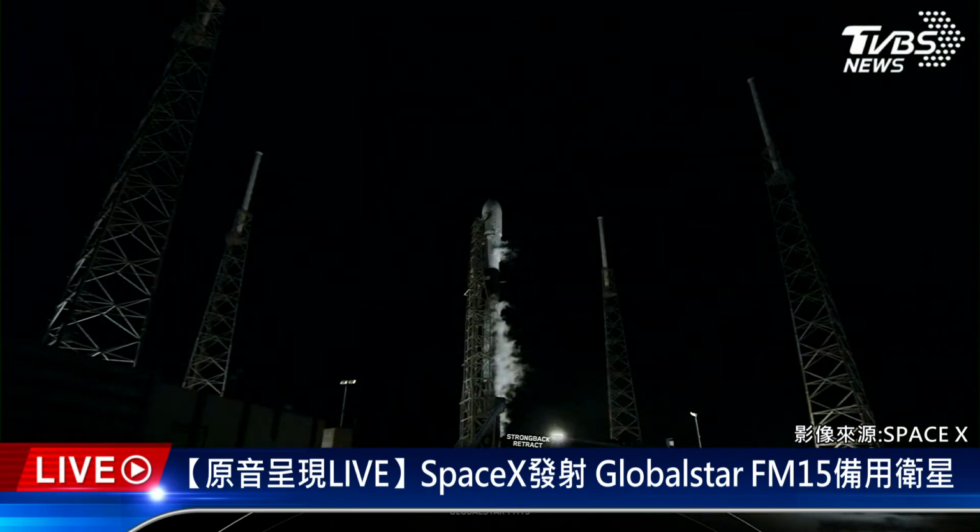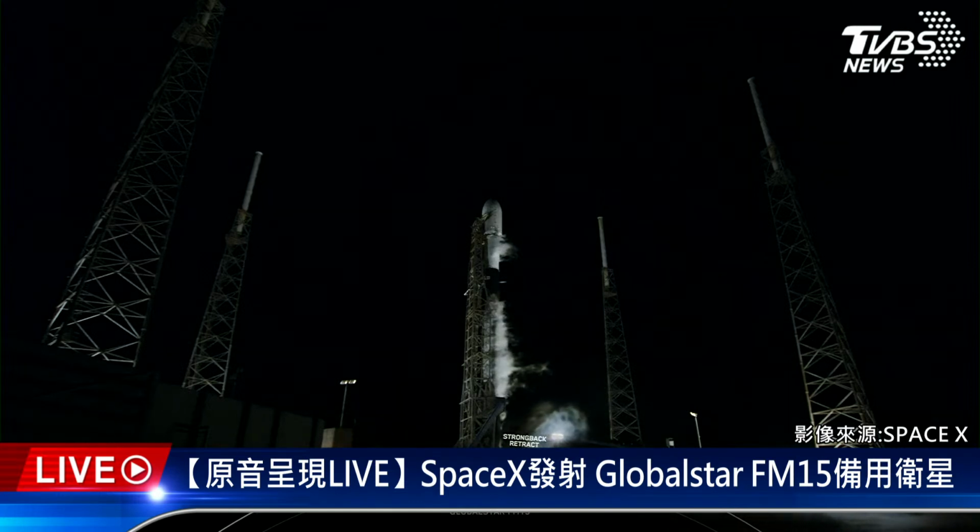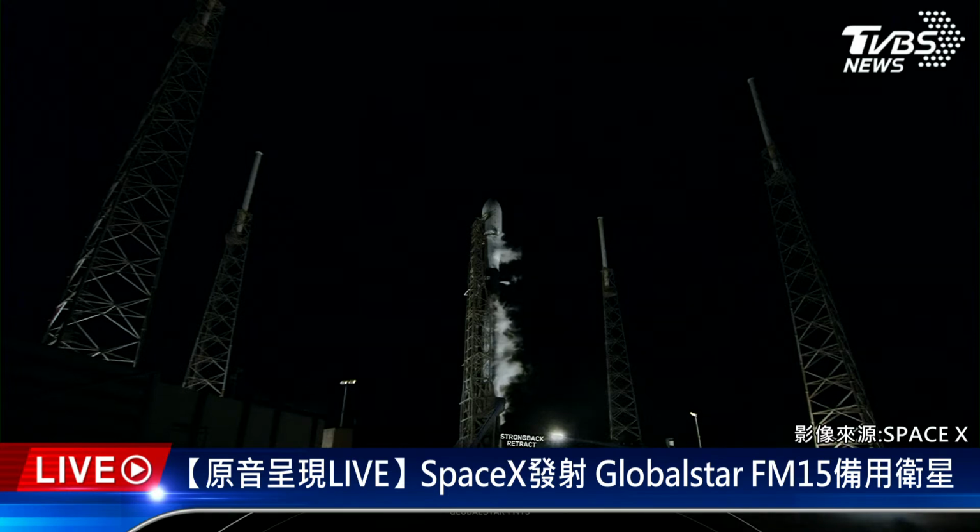FM15 is the 25th and last satellite in the second generation constellation. The other 24 satellites were launched in 4 campaigns throughout 2010 to 2013. Stage 1 RP1 load is complete. The second generation constellation was designed and manufactured by Thales Alenia Space, primarily in Cannes, France and Rome, Italy. FM15 will help extend the useful life of the second generation constellation and will ultimately provide service concurrent with Globalstar's new fleet of satellites procured by MDA and Rocket Lab, which is expected to launch in approximately 3 years.